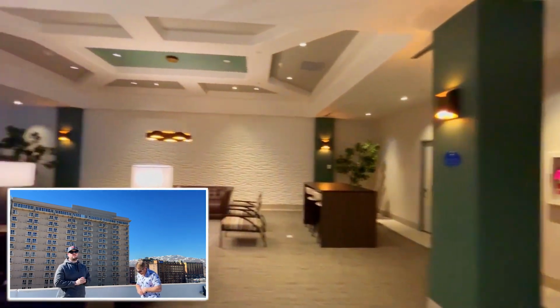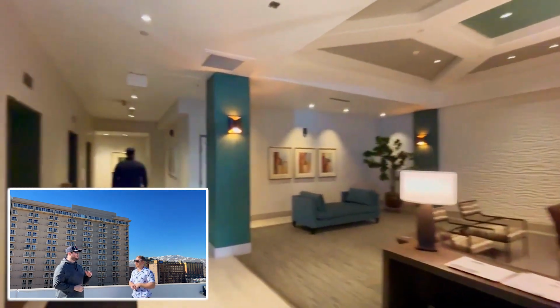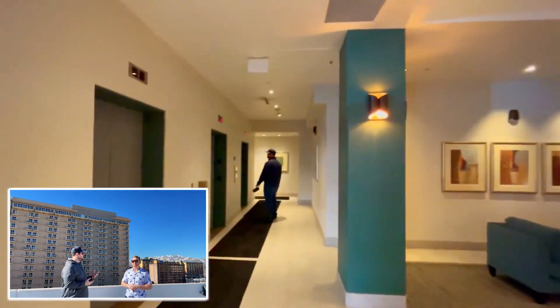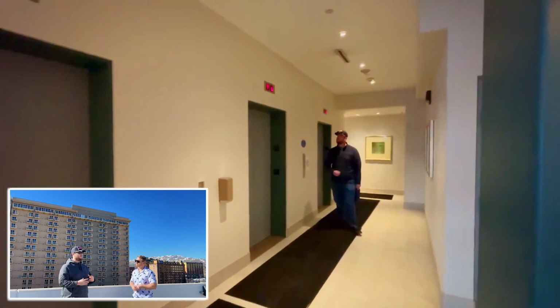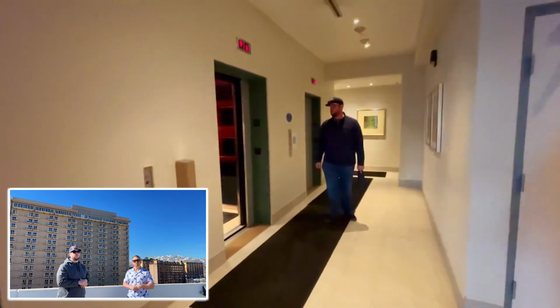They've got a different floor plan on different levels, right? So I think it was the 5th floor or something like that. They've got penthouse-sized units on that, but then obviously your actual penthouse is up top.